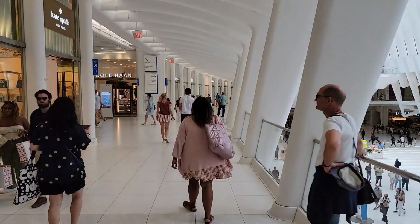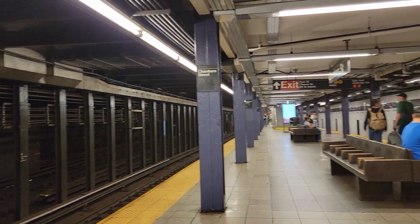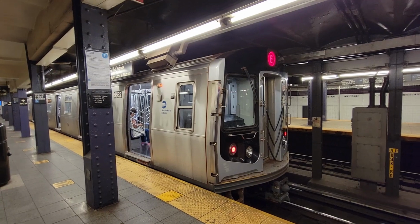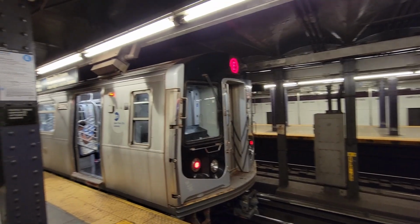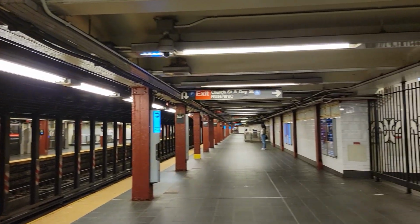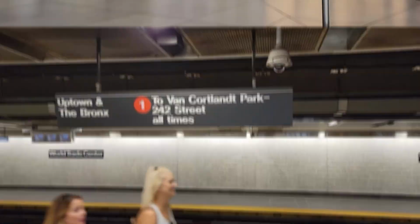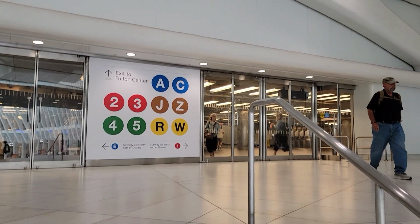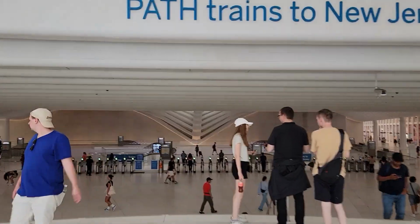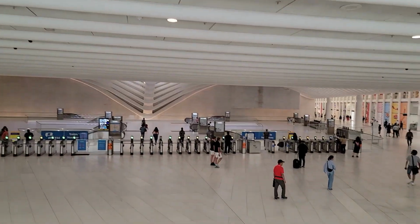The stations connecting to this would be Chambers Street, a C station, Park Place 3 station, World Trade Center E train station, Cortlandt Street RW station, WTC Cortlandt 1 train station, and Fulton Center, which we'll be going back to soon. This also connects to the main station here, the World Trade Center PATH station.